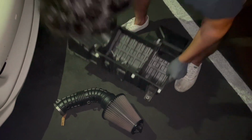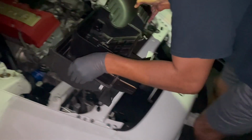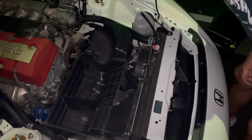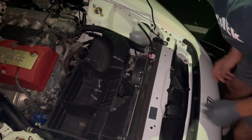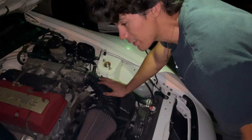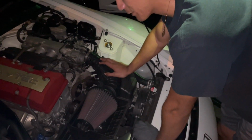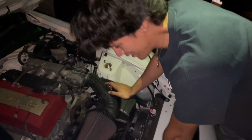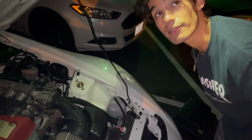Okay, so I think we're just gonna call it a night for now. It's like 2 a.m. and I wasn't planning on tearing the engine bay apart and trying to figure out what exploded. I would have been really sad if this engine had just been toast tonight. I'm not emotionally ready to say goodbye to this thing just yet, but yeah, I think that's gonna be it for tonight.